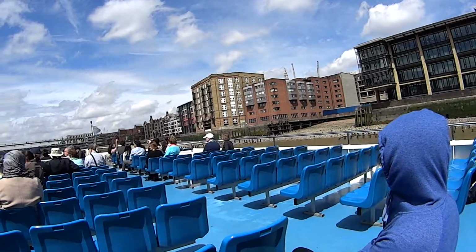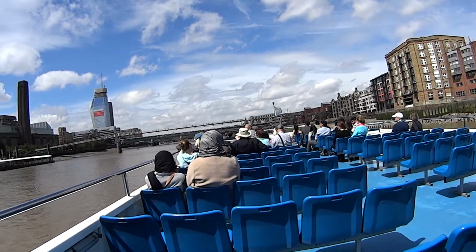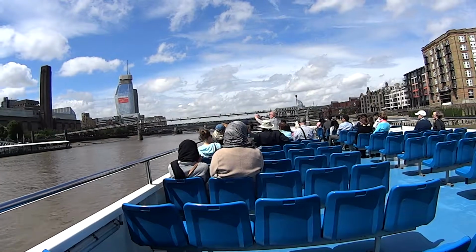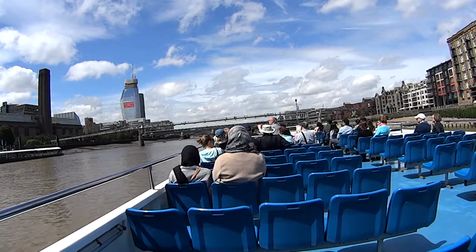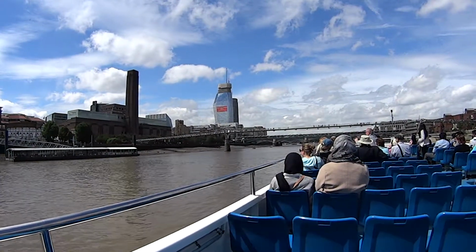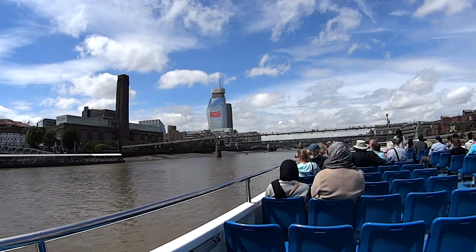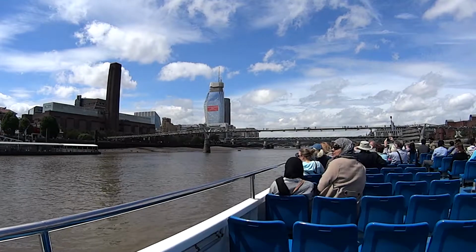Also to the left-hand side, the building with the tall chimney is the old Bankside Power Station. Today it is the Tate Modern Art Gallery. If you're interested in modern art, go over there. You can see things like a pile of old bricks, half a cow in a jar, a bit of screwed up newspaper, and a light bulb that flicks on and off. What a fantastic day out.